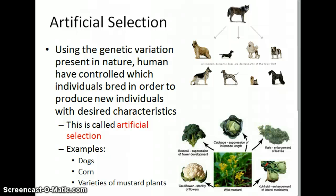Many domestic plants have their characteristics due to artificial selection as well. Depending on what part of the plant is desired, cauliflower, broccoli, cabbage, and Brussels sprouts can all be selected for from the same relative, the wild mustard plant. Corn came from an ancestor called teosinte with dried stalks. The starchiest seeds were selected for by Native Americans. A similar story can be told of many plants that humans use for crops.